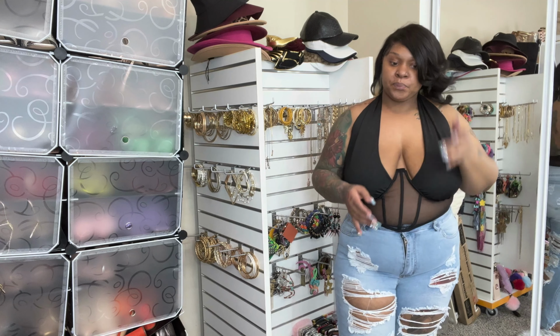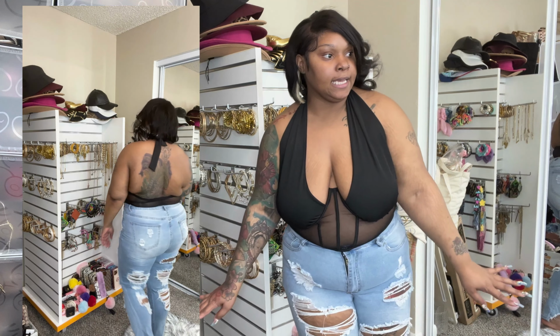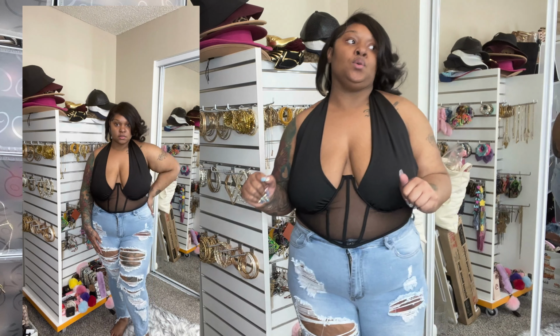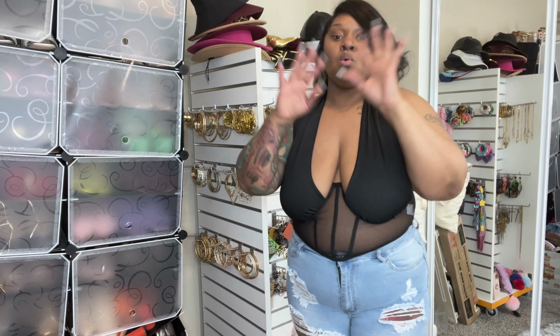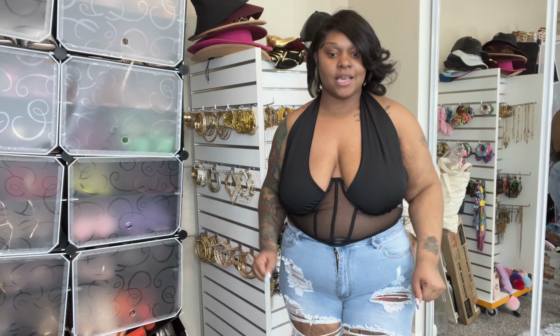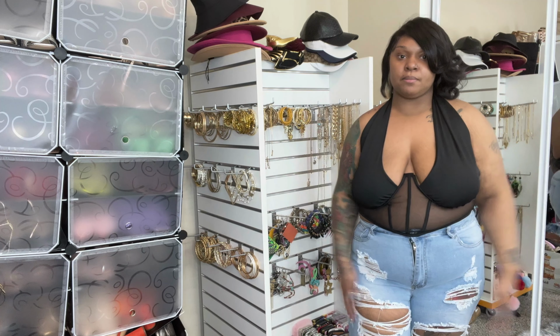So I will say, if you're kind of shy, you don't want to show your skin, you're a little self-conscious, baby, this top is not for you. This is for my hot mamas that's daring, that want to show them rolls, want to show that back, want to show them tattoos, want to show that skin. This right here is the piece that you want to wear this summer.